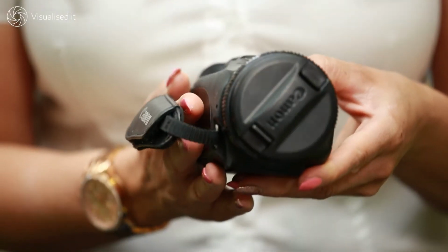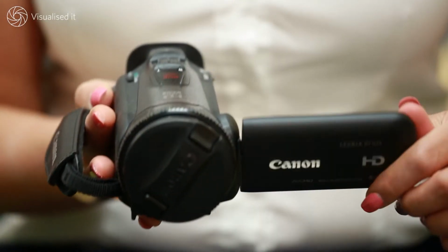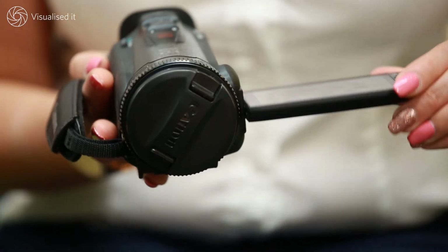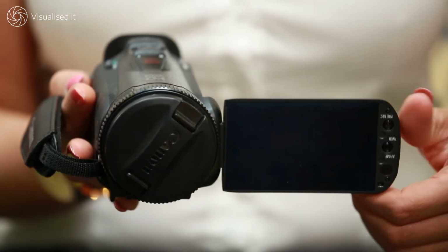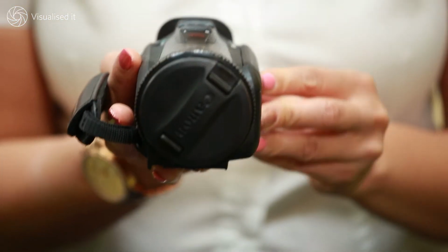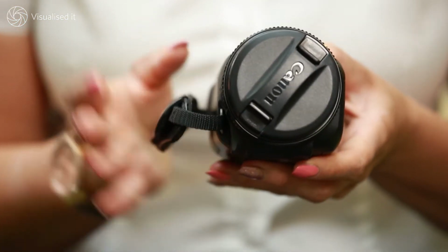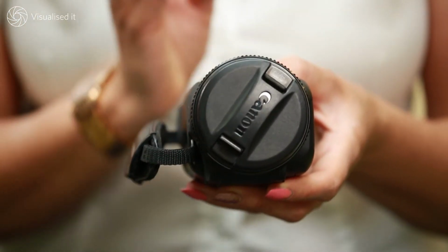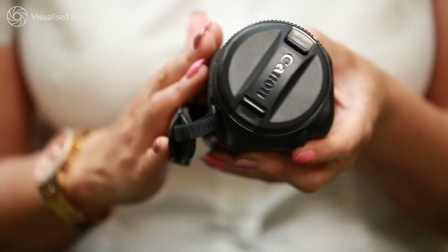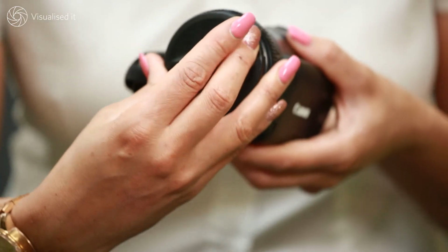This is the Canon Legria. Like I said, it's got a nice screen so that you can flip it all the way around and you can film yourself while you're recording. The microphone is really decent on them, to be honest, so if you're not going to be able to work with a separate audio file, it might be worth using any camcorders and things that you've got.